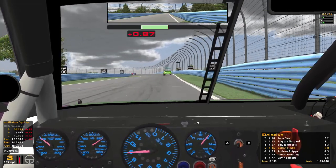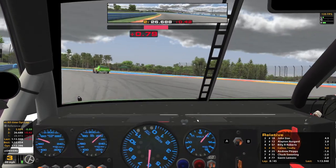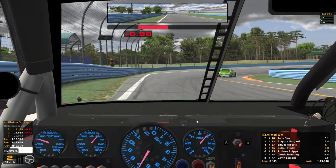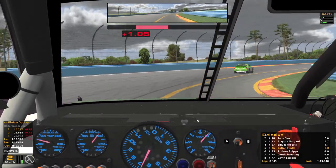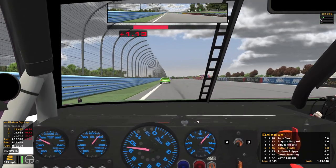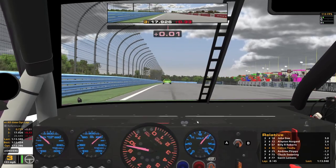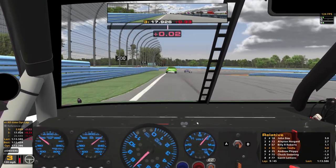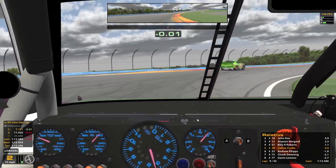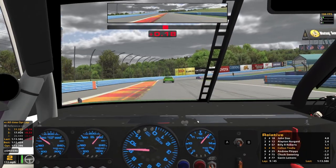Could be a caution at any time now, don't forget. We are in that territory now. Wide, that's okay. Not even an X out there. Just using the whole track, that's all. Oh, slid it a little bit there. Didn't like that. Don't do that anymore.